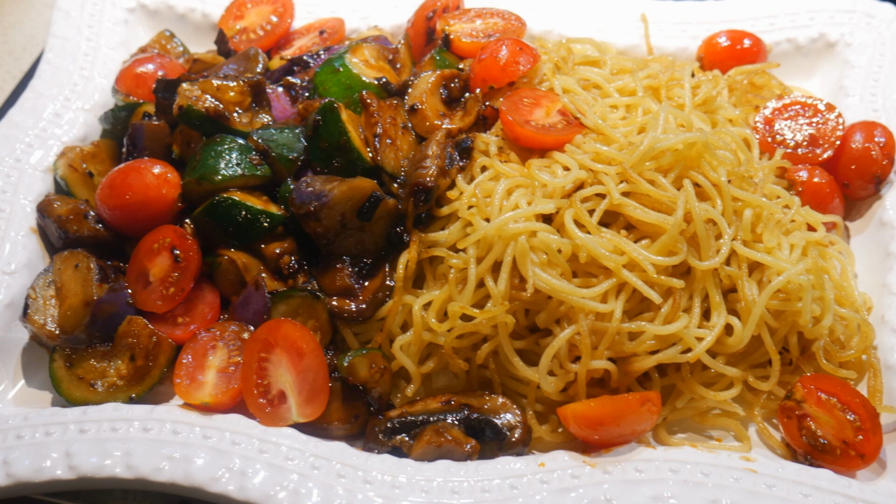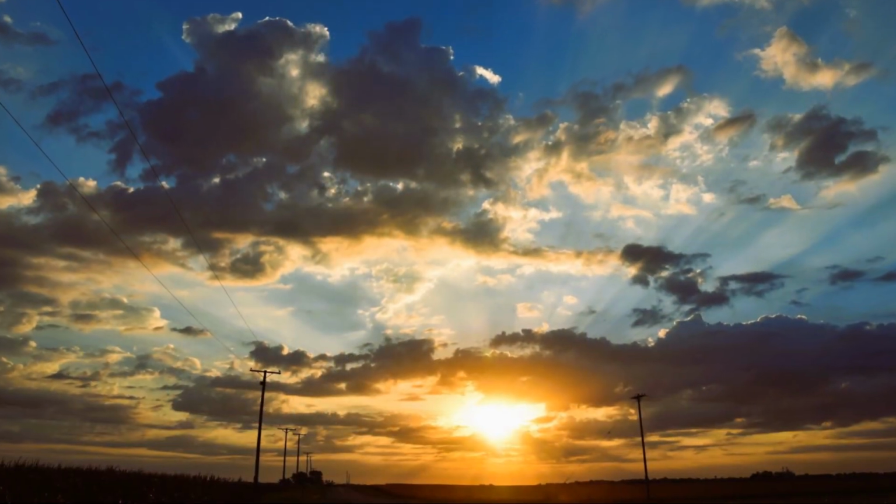So, this dish is cooked entirely spontaneously, without a recipe, through intuitiveness.